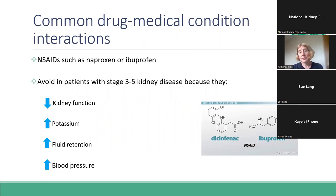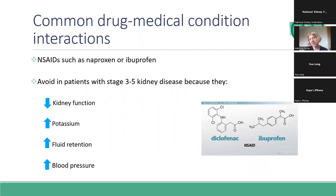So one of the common drug and medical condition interactions with kidneys, I've had Claire Hegarty on the phone asking me about, is with the non-steroidal anti-inflammatory drugs, such as naproxen or ibuprofen or diclofenac. I'm sure most of you are aware we try and avoid these in patients with kidney disease, but because you can now buy ibuprofen anywhere, like B&M Bargains, I do still see kidney patients coming in with these when they come into hospital.